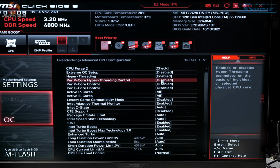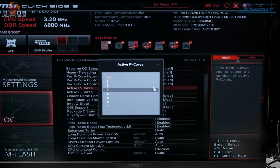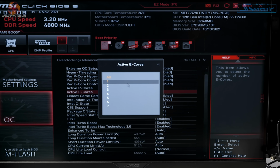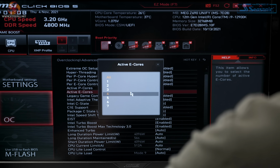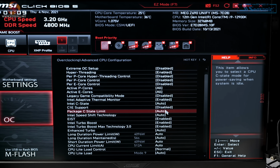Advanced CPU configuration. And we can control how many active P cores and E cores we have. The Core i9 has 8 of each, and you will note that we can disable up to 7 of them. So we could have 1 active P core or 1 active E core. You can't turn off either chunk of the processor in its entirety, but we can disable parts of it, and I have done that, and this has given us the opportunity to study what this processor does.